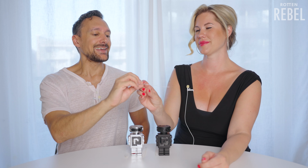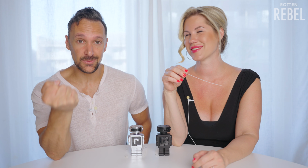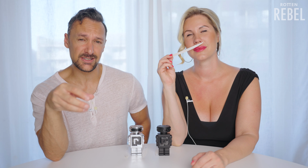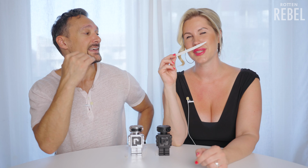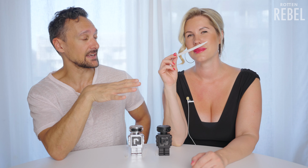And there's a hint of freshness in the opening. So to me, the opening is pretty much dominated by a soft kind of lavender, vanilla. There's a bit of spiciness in there as well, but it's not harsh, it's not a popping kind of spiciness, but it's there. It's slightly sweet, and there's a hint of freshness in the opening as well.